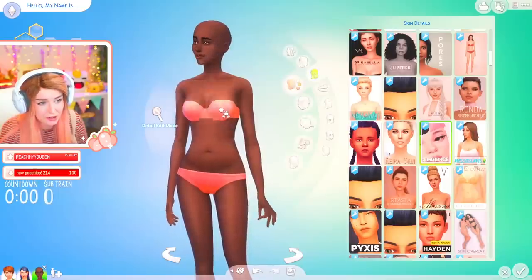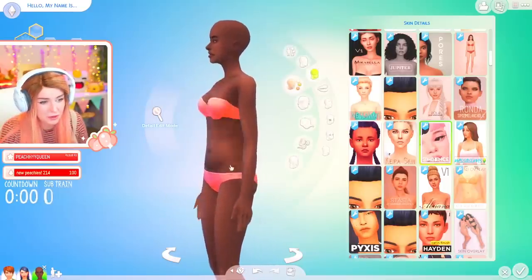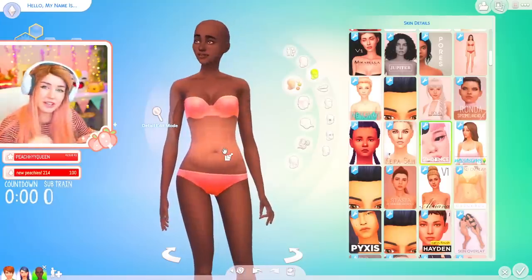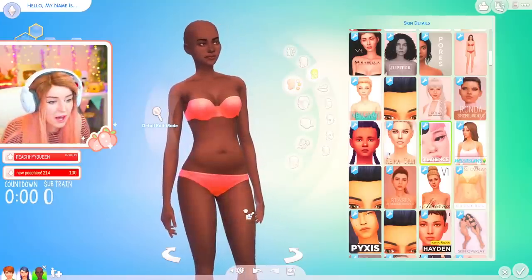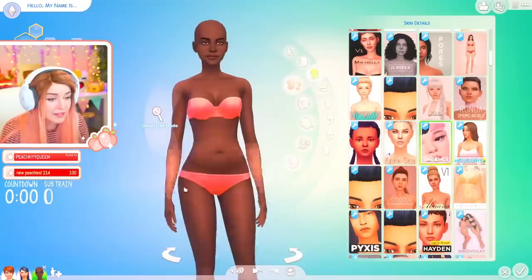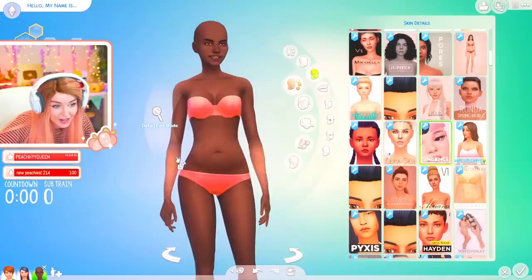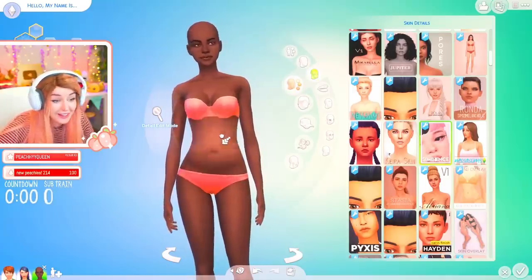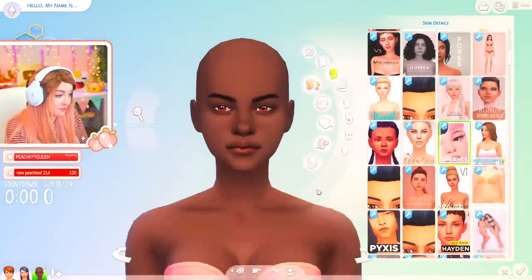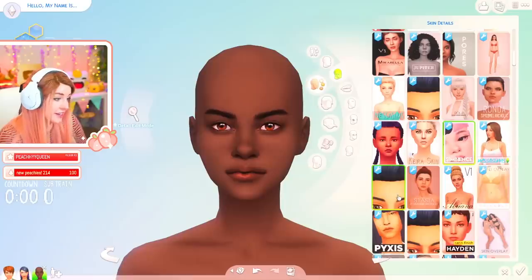I'm going to actually curve her out a little bit. I have to be careful with the boobs because I sometimes want to give my Sims big boobs, but what ends up happening is it clips with the clothes, which is super annoying. But yeah, look, it gives this shading on the tummy, which I just think is so adorable. Having shading and this little line on your tummy is totally normal. So I really like that it does that. I think that's very cute.